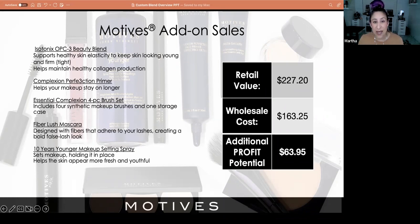For example, our Tonics Beauty Blend. This is going to help with the skin's elasticity. It's going to help with hair, skin, and nails. It's going to help with collagen production. And so you can add this in addition to that foundation and powder. So this is going to be an internal product that you can add that will help with the skin of the client. Complexion Perfection Primer.